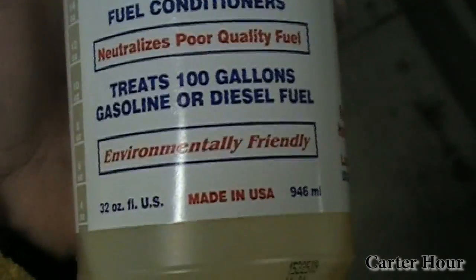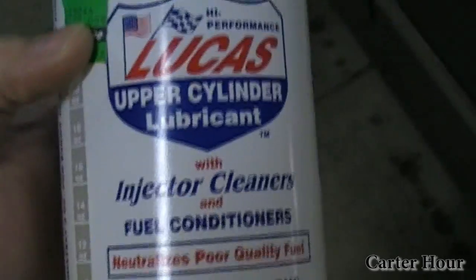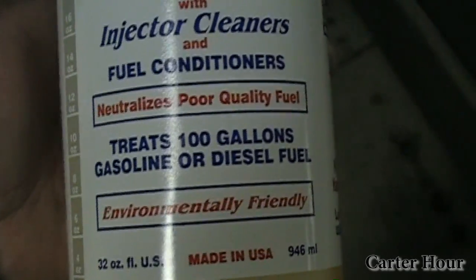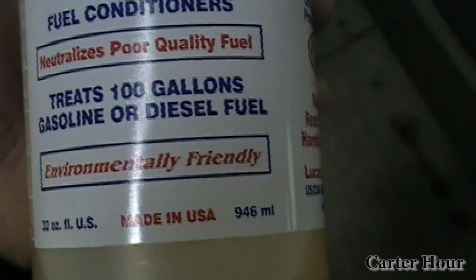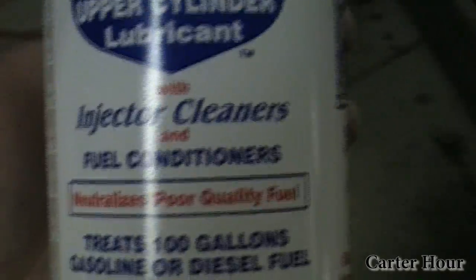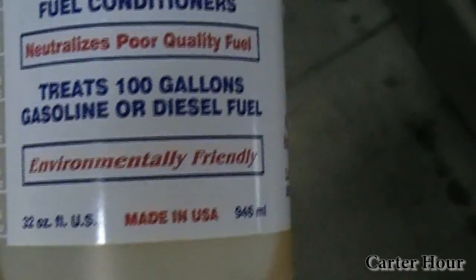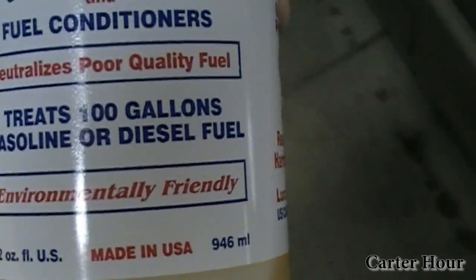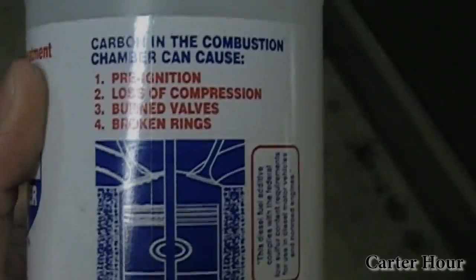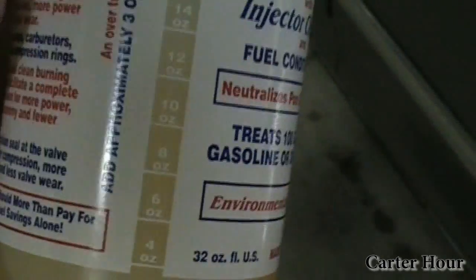All right, let's look at this bottle a little closer before we add it to the vehicle. It says a complete fuel treatment and can be used in gasoline or diesel fuel. So I use this not only in my car, but in my lawn equipment too. I use it in my Kubota diesel tractor and my regular lawnmowers, and it seems to keep them cleaned out. It really does work, ladies and gentlemen. I will give you my testimony to that.